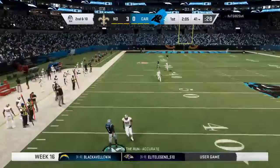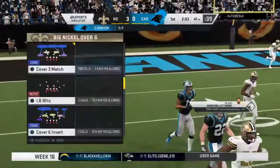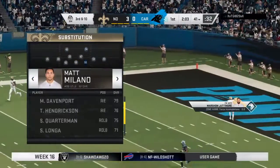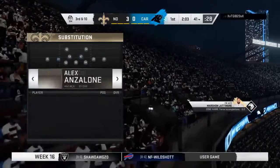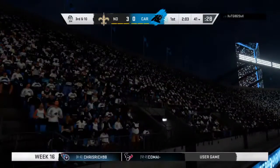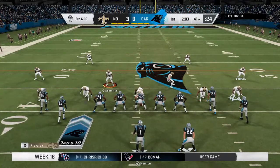Steps away to his left. Now he'll let it go on the run. Deep left side. And this is going to wind up incomplete. The coverage there too strong on the deep ball, and now they face a third down. Brings up third down and 10. Now they face a third and 10 after back-to-back incompletions.